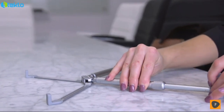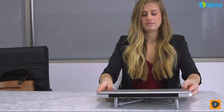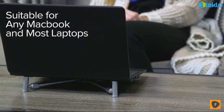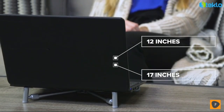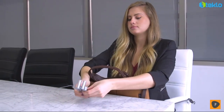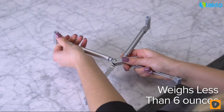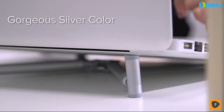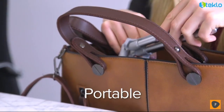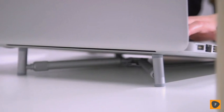Simply extend the arms to your MacBook's length. Carefully place your MacBook on top of the X-Stand, adjusting for your specific size. Suitable for any MacBook and most laptops from 12 inches to 17 inches. Compact and portable to slip into any backpack or laptop bag. Made of high-quality aluminum, the X-Stand weighs less than 6 ounces, with a gorgeous silver color to match your MacBook. Lightweight, portable, thermal. Take your MacBook to new heights with the Steklo X-Stand.